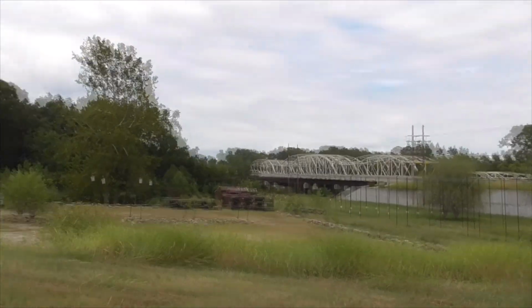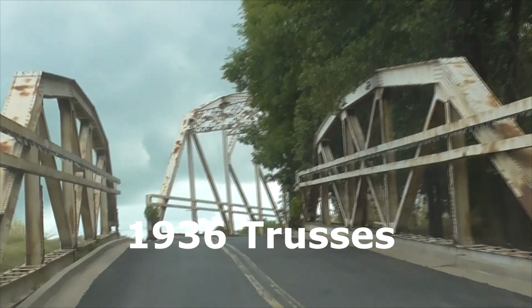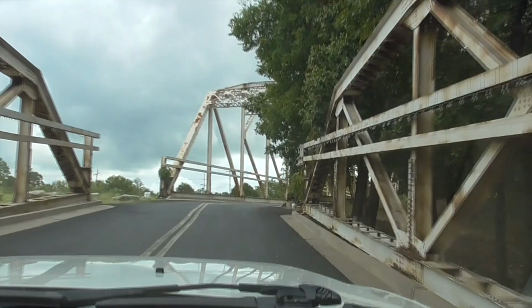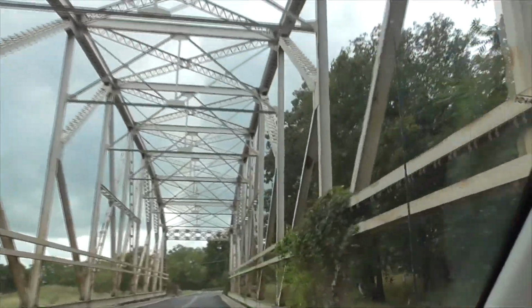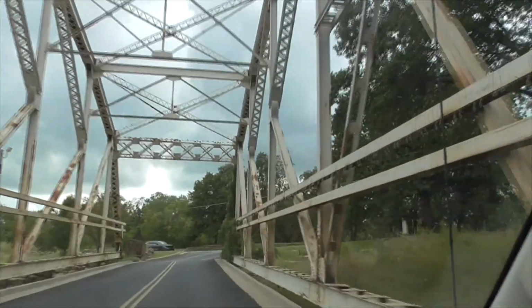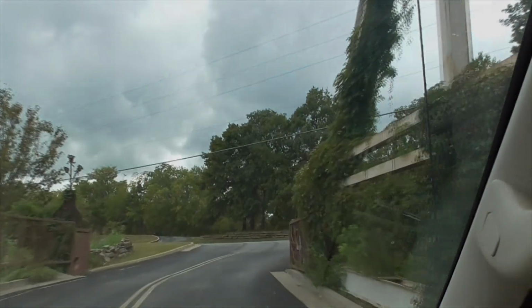Anyway, we're headed out to the big blue whale of Catoosa. Here we go. Hey, let's go through our 1926 trusses one more time. Just kind of feel a little nostalgic here. And here's the big guy. So I think we're missing one of the pony trusses on the edge. How about that?